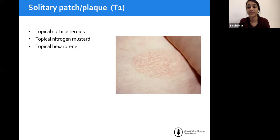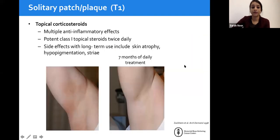So in patients where we've definitively made the diagnosis, a lot of what I see falls into this category where you have a solitary patch or a slightly thicker plaque. And these are the patients where use of just a topical agent might be sufficient. I'll talk about the three main topicals that we use, but there are also some others that have been reported in patients that might be helpful. But the main ones are topical steroids, topical nitrogen mustard, and topical bexarotene.